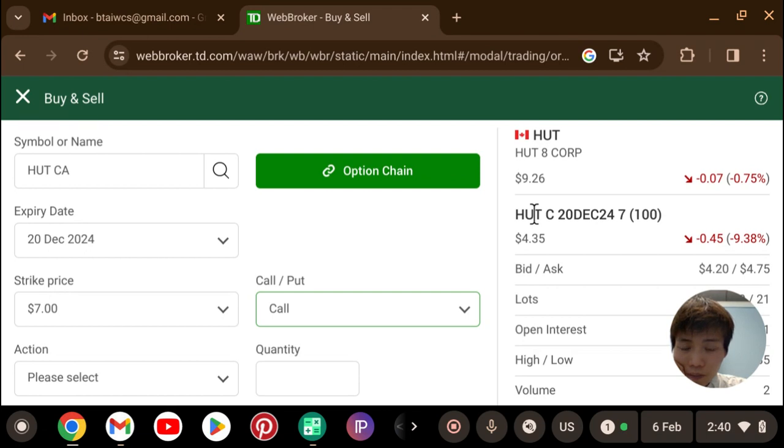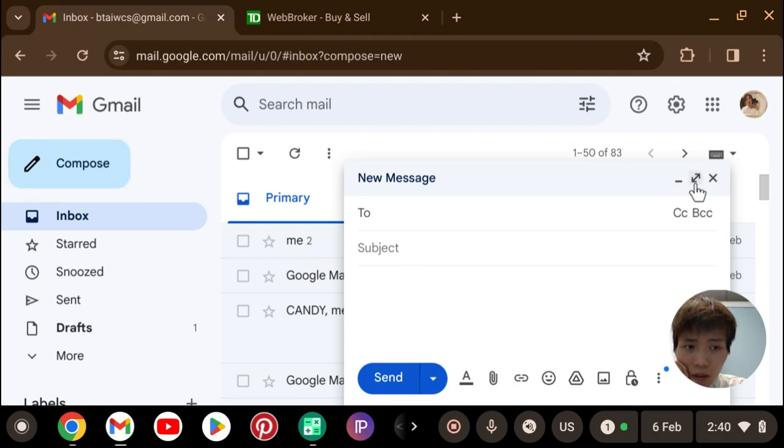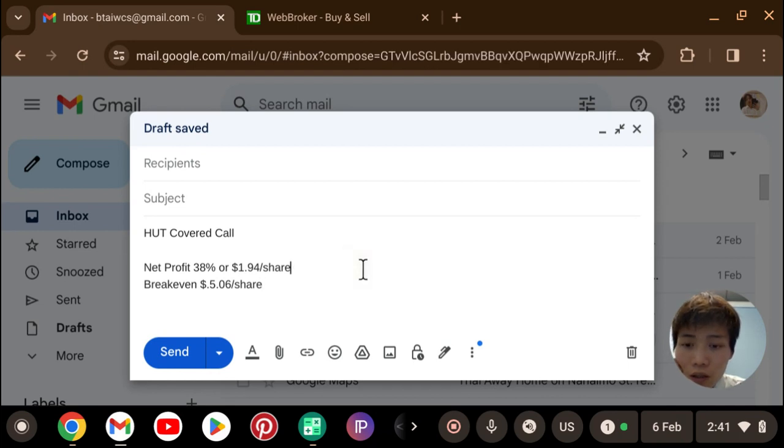And so I'll write this down. HUT covered call, and then net profit is 38% or 1.94 per share, and then break even is 5.06 per share. So it's a 38% return, December 2024 expiry.